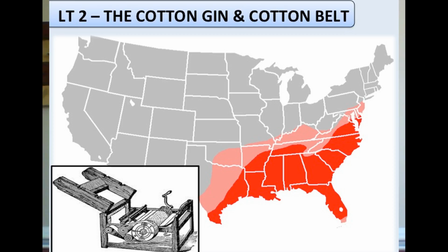Eli Whitney, when he invents this, he actually thinks it's going to help reduce slavery in the South, because now you'll need less hands to sit there and pull out the seeds. Well, his invention catches on, and he's dead wrong. It actually leads to an explosion of slavery in the South. Why? Now that cotton can be more easily produced, and it's not as big a time-taking process, more people want to grow it. And now that more people are growing it, now they need more slaves to work on their fields, work on their plantations.